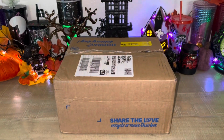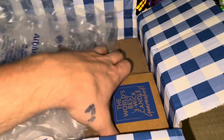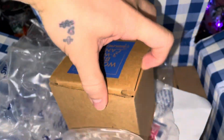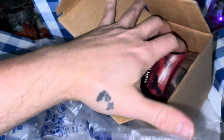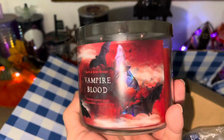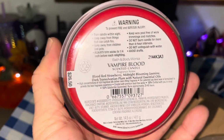All right, you guys, let's get started with this unboxing. My packaging came like this, so I'm just gonna go ahead and open it. All right, you guys, our first candle that we have here is vampire blood. Of course, I had to get a backup because I want to burn the one that I have here very, very soon. So I had to get a backup, of course. You guys are very much familiar with the scents, and if you are not, here they are.